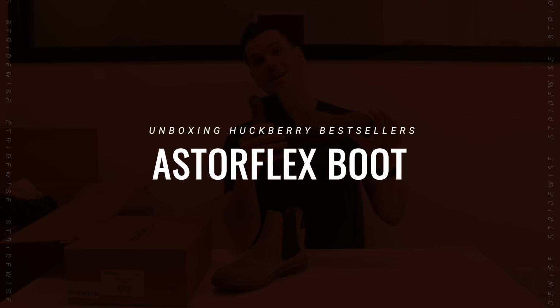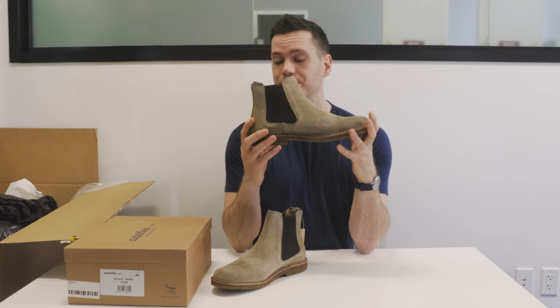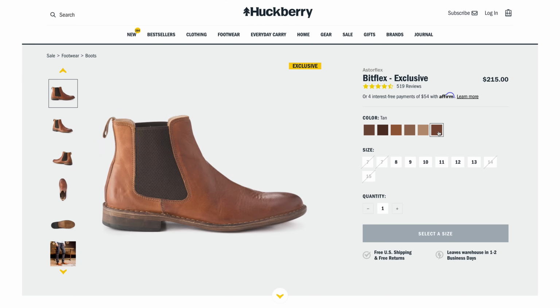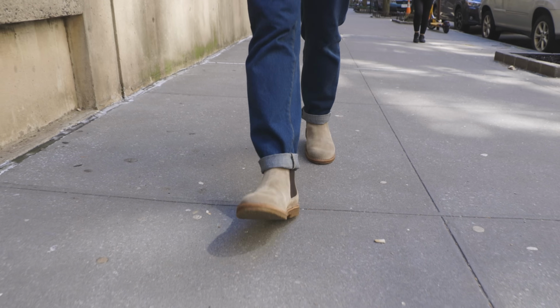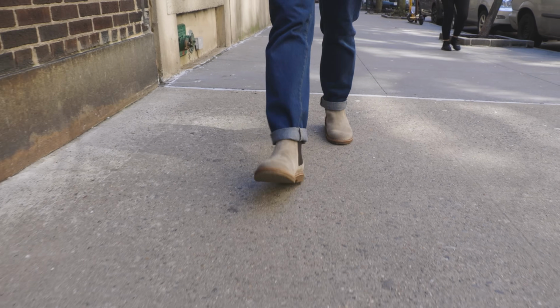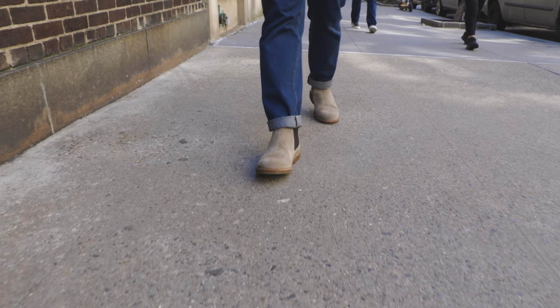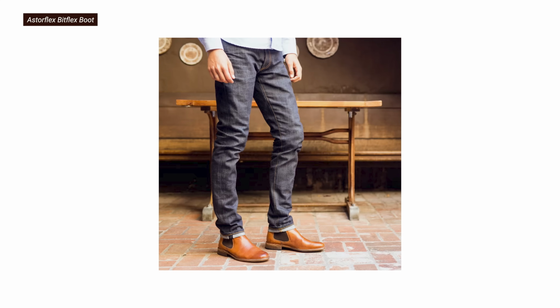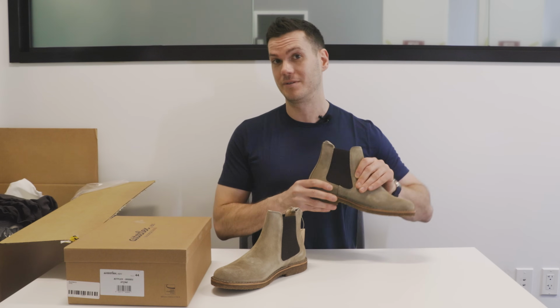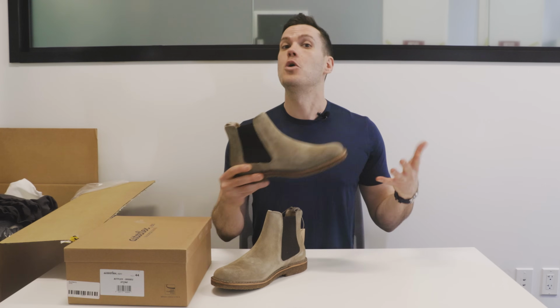Lastly, I've got to put a boot here. It's the Astorflex boot. 500 plus reviews on Huckberry. They've been on my radar for a while because they aim to be seen as a very sustainable boot brand. The hook is that it's made from eco-friendly leather and rubber. The leather is largely, if not totally, vegetable tanned. It's aged for 30 days in a mixture of oak bark and mimosa, which is typically how boots are vegetable tanned. So low impact ingredients.